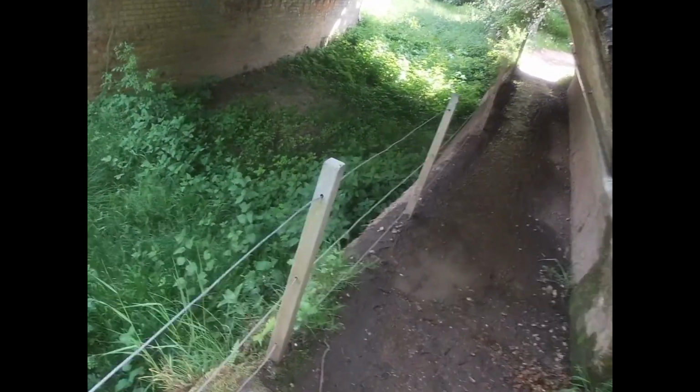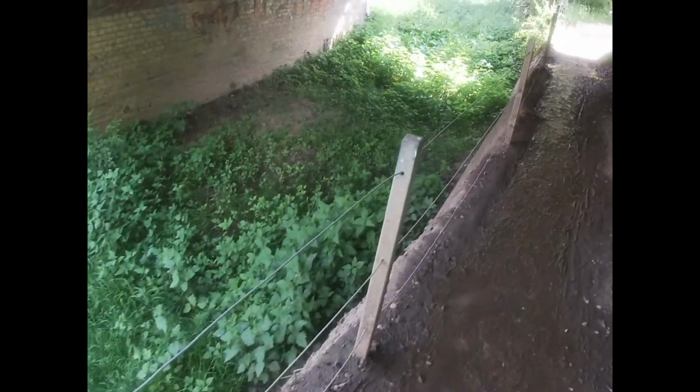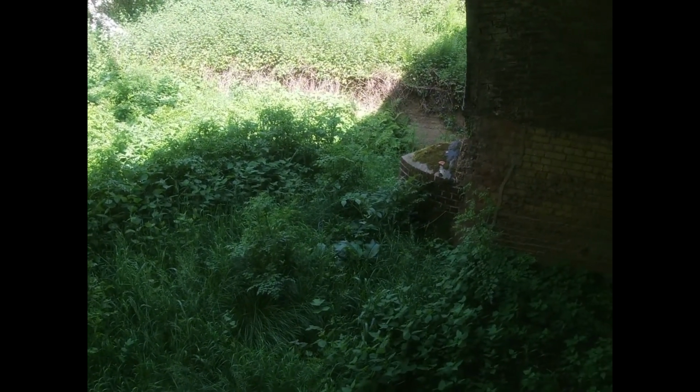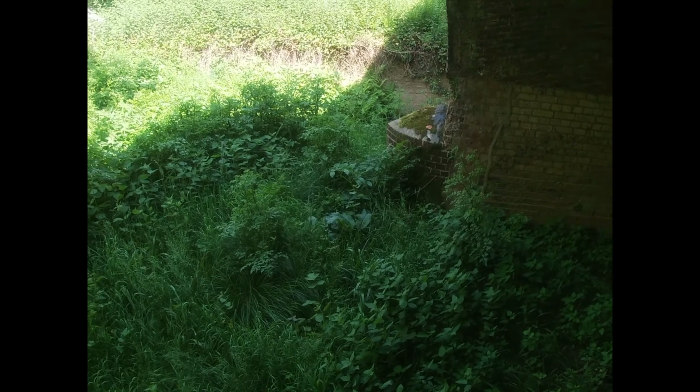I'm just going to take you over to the other side here. A bit wet on this path. So the water would have come along here and joined onto the River Medway. Now I'm thinking the Tonbridge to Penshurst Canal would have come along here, but we're having trouble finding out where the source would have actually gone.